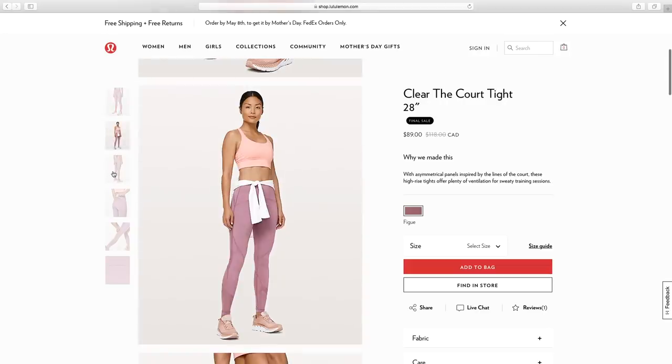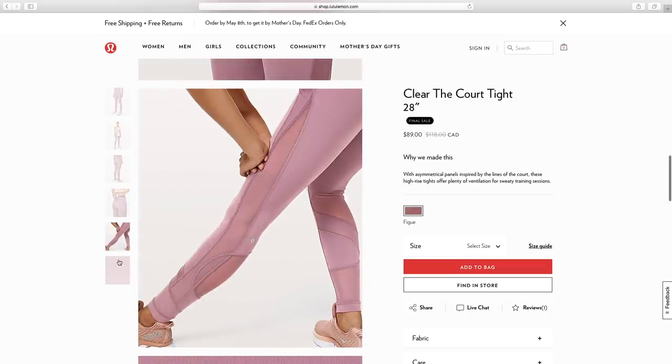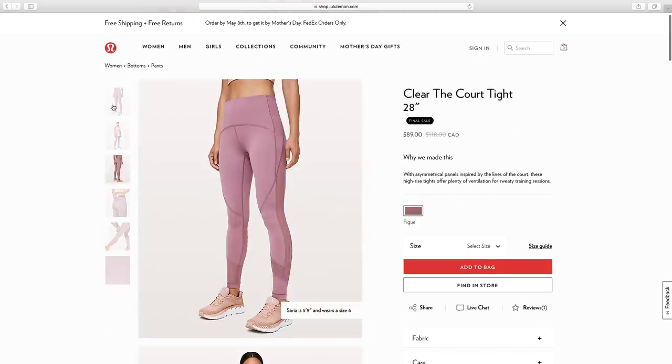This is what I picked up. These are the Clear the Court High Rise Tight 28 inches. The color online is fig, I believe that's how you say it. And they also have a black. So just if you guys are curious and want a different color, because I will link all of them down below just in case you want to try it out, because I feel like Lululemon is very hype. They love a good Lululemon.